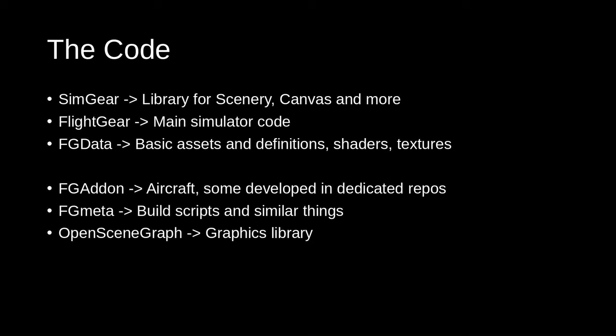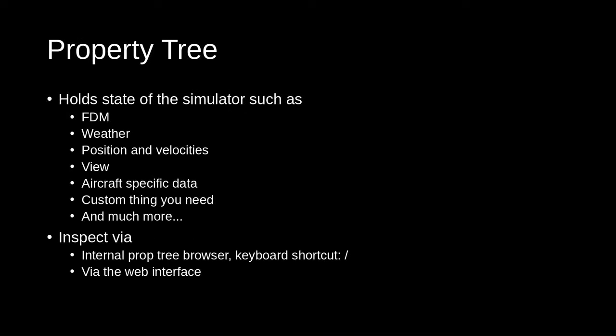FG meter contains build scripts for you to easily build FlightGear on your Linux from source, for example. OpenSceneGraph, as we heard, is a dependency for drawing the scenery, and for some things, if you want to hack on that, it's good to know where to find things. So when we want to interface with FlightGear, we need to know where the data is.